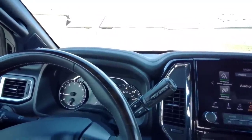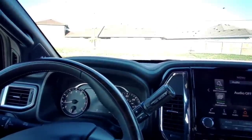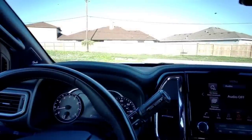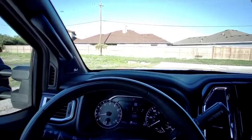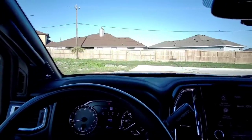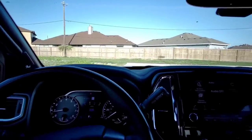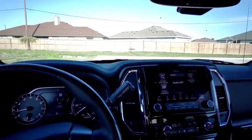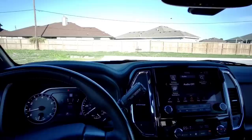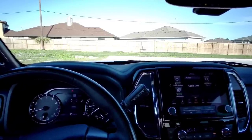I really like it. And I'm going to be honest with you, this, in my opinion, is on par with Ram, and it's a notch above both Ford and General Motors, easily. So if I had to grade it in order, I'd probably say it's going to be a tie between Ram and Nissan Titan, and then it would be probably kind of a tie between GM and Ford, since they both take such dramatically different approaches to the interiors of their vehicles.